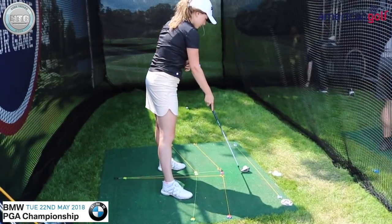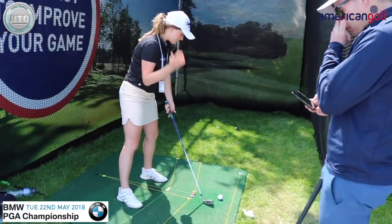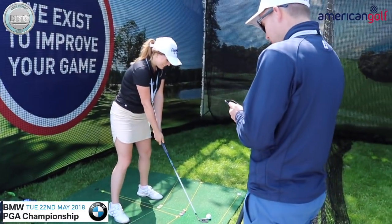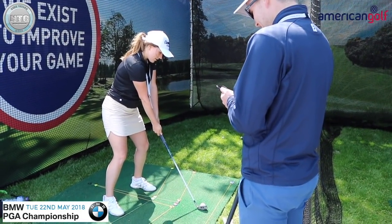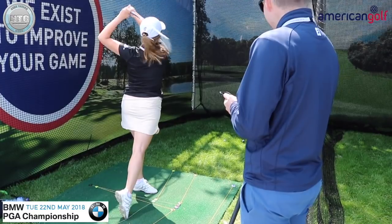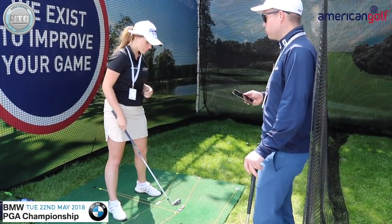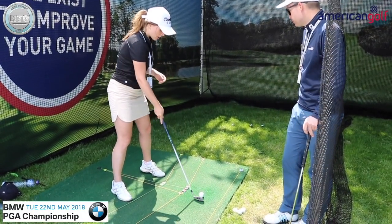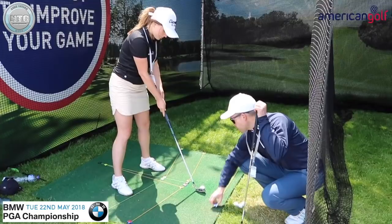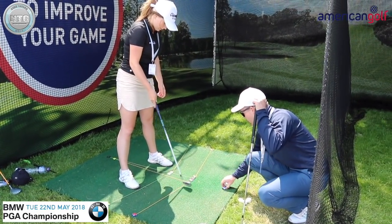Let's do it. So when you've been playing, is there anything you're struggling with? Getting it straight. I tend to go left or right. I don't really have a draw or fade. Okay. I'm listening to the contact as well. The contact sometimes is a little bit before the ball. Right. So what we need to do is just put your club in line with that tee claw there.